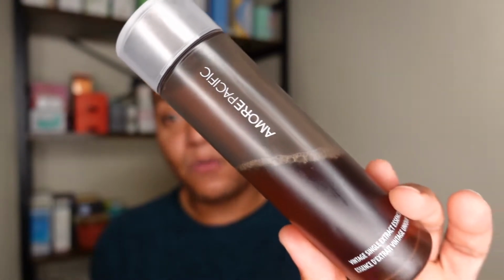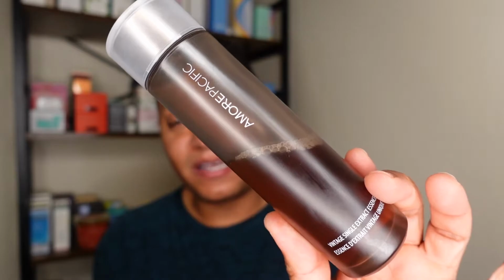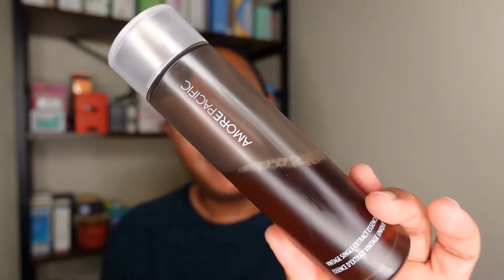Next up is the essence that I'm using. I interchange my toner and essence really just depending on how I'm feeling, what the consistency and formulation of the product looks like, and it's really just personal preference for me. Usually I like to pick the lighter product to go first before the heavier one, but when I have two products that are pretty fluid for essence and toner, then I typically just go where my heart tells me to go. And for some reason, I feel like this is quite the product. The Amore Pacific Vintage Single Extract Essence will go first. And this is usually how I use that as kind of a first treatment essence step. And then I move into my toner.